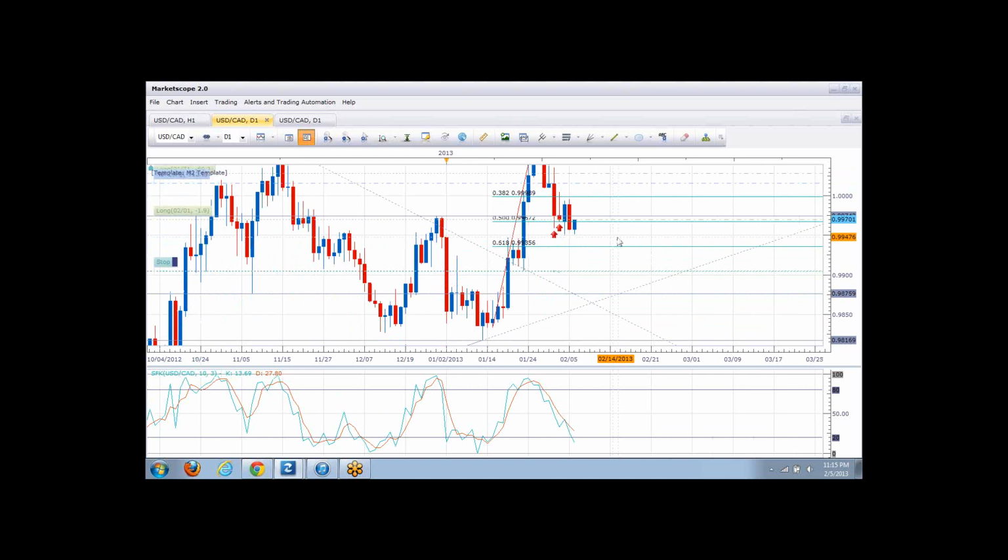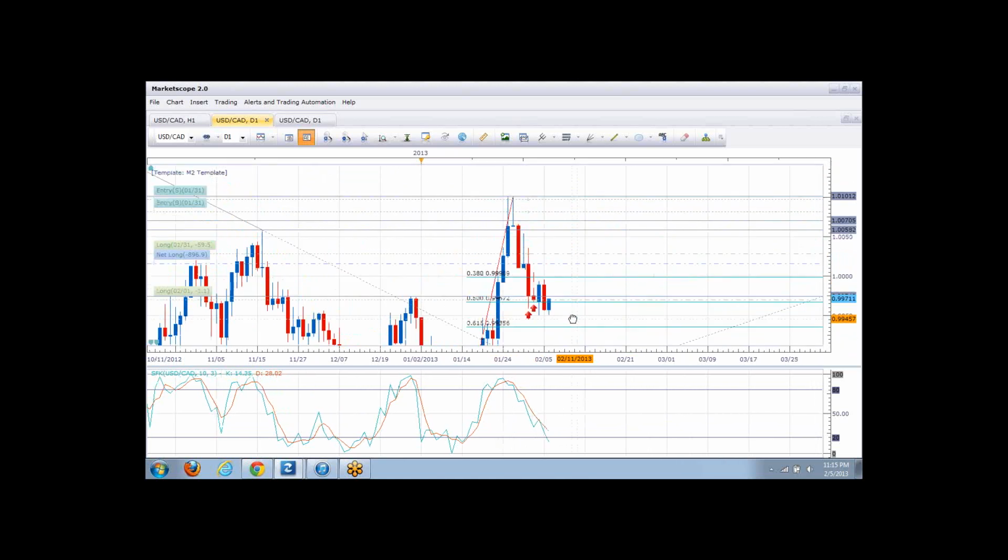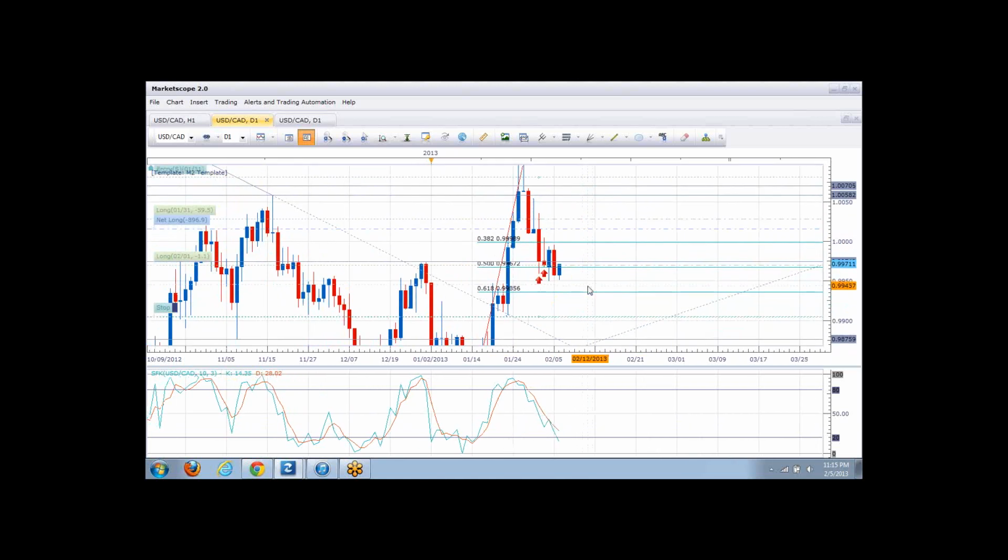I don't have any plans to enter or exit. Still have my stop below the last swing. So I'm just going to wait on this one. Okay, great. Yeah, sounds good.